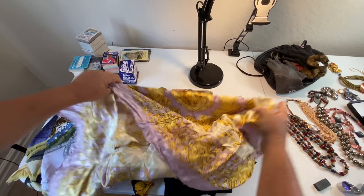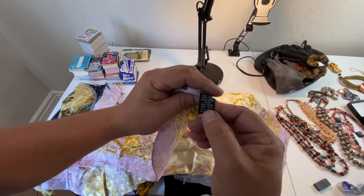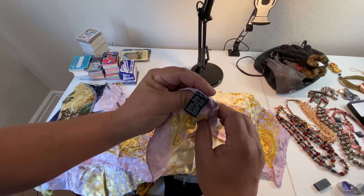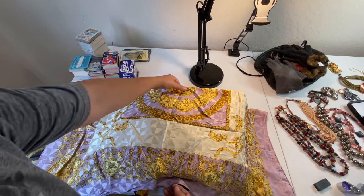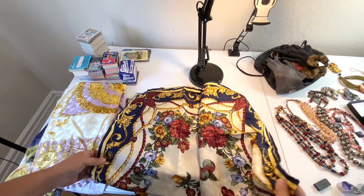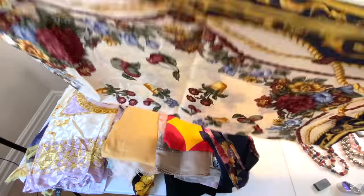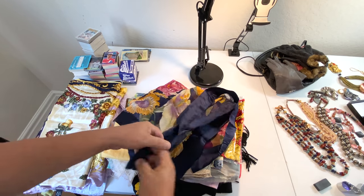Here's another scarf. They feel nice. They feel like silk. Okay, oh, here we go. 100% silk. Dry clean. Made in Italy. That's good. That's pretty. 100% seta silk, S-E-T-A, made in Italy. It's another really pretty one right here. Oh, bummer, she took the tag off of this one. Tag's been ripped off. It's another very nice scarf.